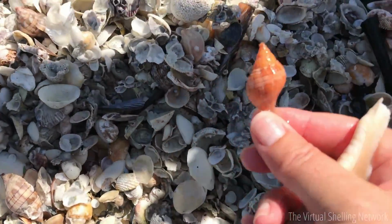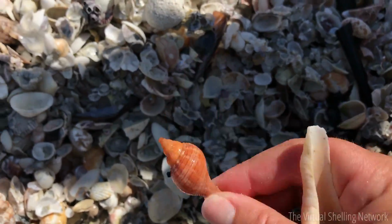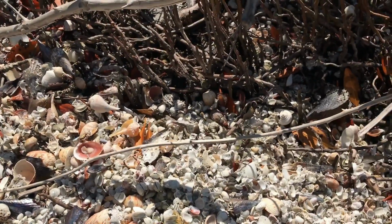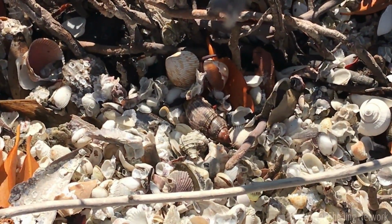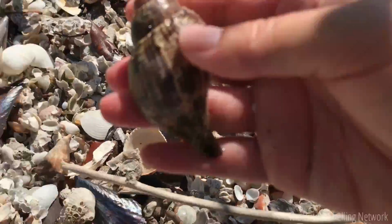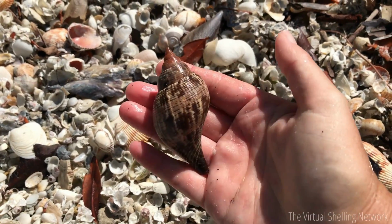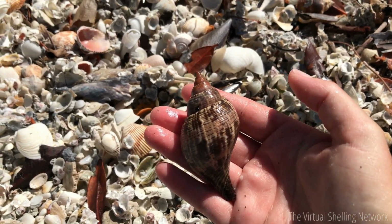Look at this. Beautiful true tulip. Wow, it is perfect. It is empty. It is gorgeous. Oh, look what I see. You guys see it? I see it. Oh, wow. Look at this beautiful true tulip. Wow, this is gorgeous. This is absolutely beautiful.